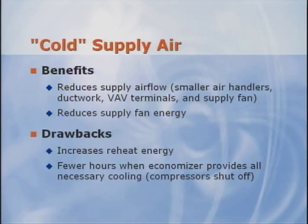But supplying air at a colder temperature can increase reheat energy and result in fewer hours when the airside economizer can provide all the necessary cooling. These impacts partially offset the fan energy savings. Therefore, intelligent system control, such as the proper use of supply temperature reset, is crucial to fully realize the potential energy savings of a cold air VAV system.